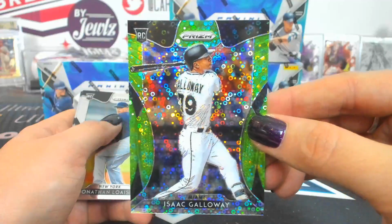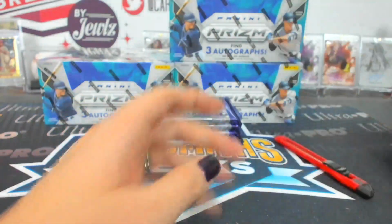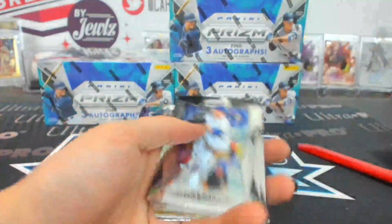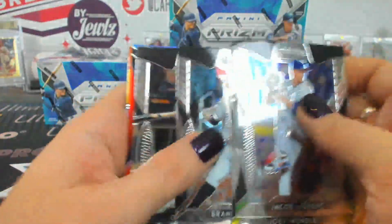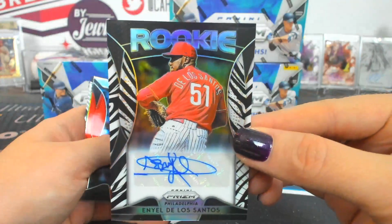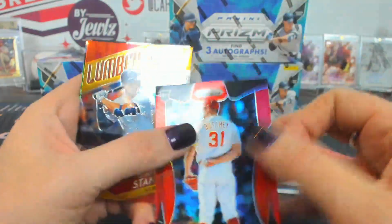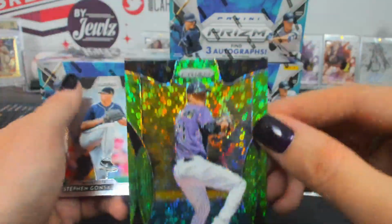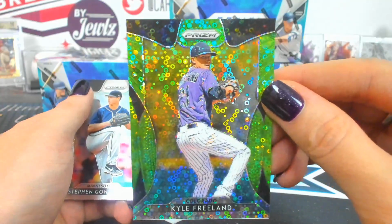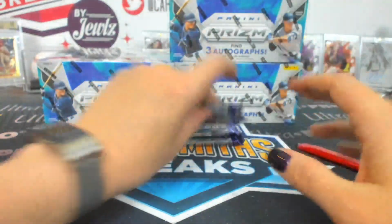Neon Green Donut Circles Galloway for Miami to $1.99. De Los Santos, 96 of 99 Zebra Rookie Auto. Phillies Big Tiger. Tiger got a zebra. That's bad. Neon Green Donut Circles Freeland to $1.99. Kind of funny.